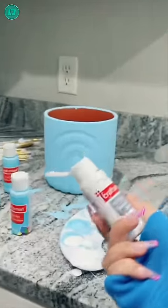Looks like a sky, right? Now I'm gonna try and add clouds. What is that? Fake clouds are better. So cute, the little clouds. Okay, so now I have to put in the potting mix. I don't know what I'm doing.